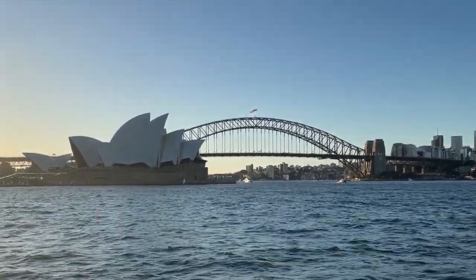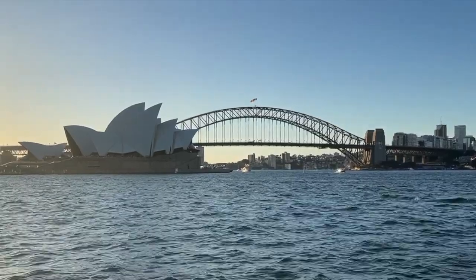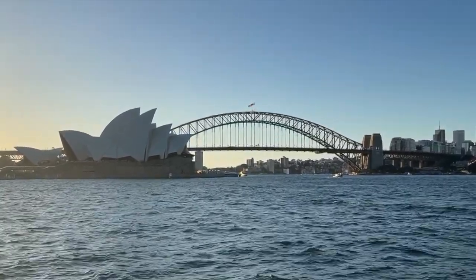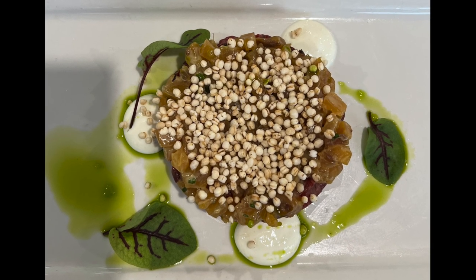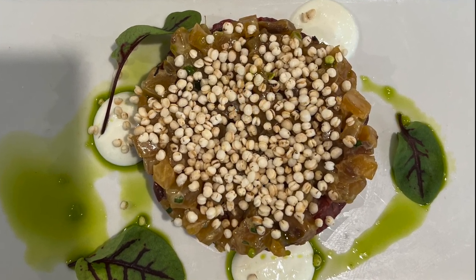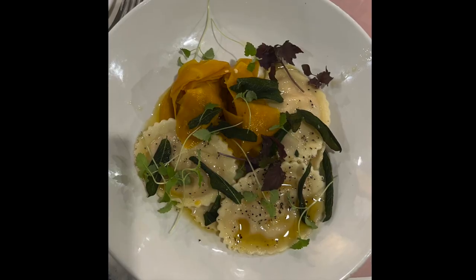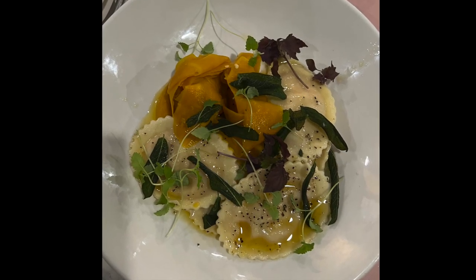So let me tell you about this dinner cruise. It was with the company Journey Beyond Cruise. It was a small boat. There were probably not more than 50 people on the boat. I was extremely impressed with the food.